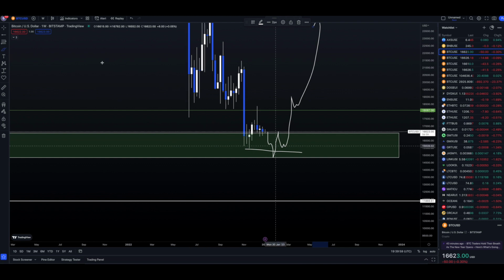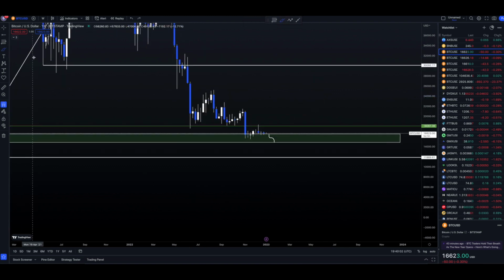If I was to see price come back down and then have a strong wick up, and then the candle, I can't draw properly with this tool. Let's just say the candle came down and ended up closing here below this level. That would be extremely bearish to me, and then I would think that we're going to come back down to this 12K area, right? That would be the play, and then you would want to be looking for longs here.